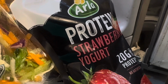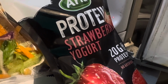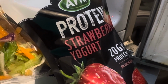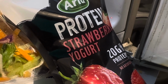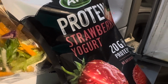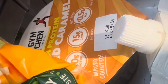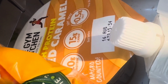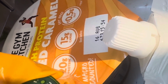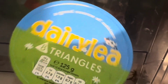Also in Asda I picked up 1 protein pouch in strawberry, because I believe I've still got 2 from last week. I had 1 last night. I suddenly saw it and I'd not really eaten much all day, and I was like, I should have something, so I grabbed 1. But these have gone back up to £1.30. And in Tesco I got 4 for £3, where you save £2, of the Gym Kitchen high protein salted caramel yogurts.